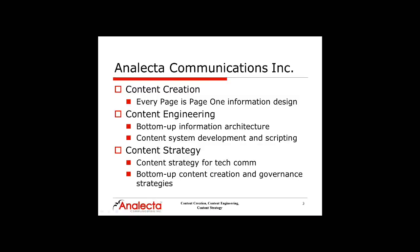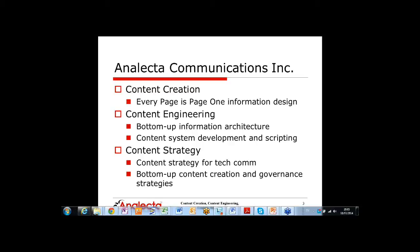Thank you, Joe. My name is Mark Baker. My company is Analecta Communications, and we provide services in the fields of content creation, content engineering, and content strategy, with the emphasis on what I call the every page is page one information design model. Associated with that is an approach to content engineering, content strategy, and information architecture, which is really built on a bottom-up approach as opposed to the more traditional top-down approach, which, as I hope to illustrate in this session, has some limits, particularly given the way that readers are attempting to access and use information today, a way that's not new, but has been very much accelerated by the web.